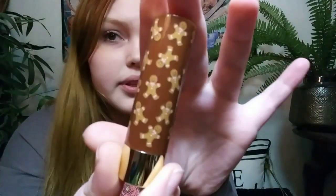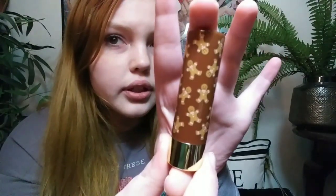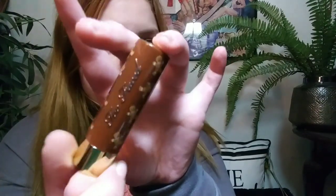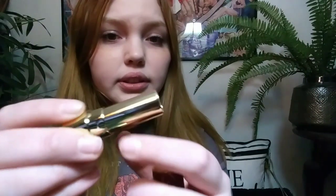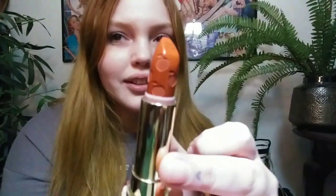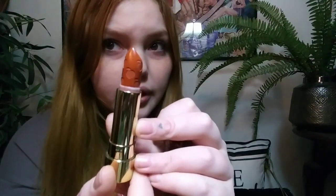Okay, so I'm gonna start with this lipstick here. I want it to focus, oh, I need to get a better camera. I hope you guys can see, it's got little gingerbread men all over it. Fresh opening for you guys. It says Too Faced on the bottle. I don't remember the other one saying Too Faced directly on the bottle. Oh, that's so pretty. Hopefully you guys can see that. If I bring it back a little bit. I'm trying to figure out how to make this look nice for you guys. Oh, I just got it.